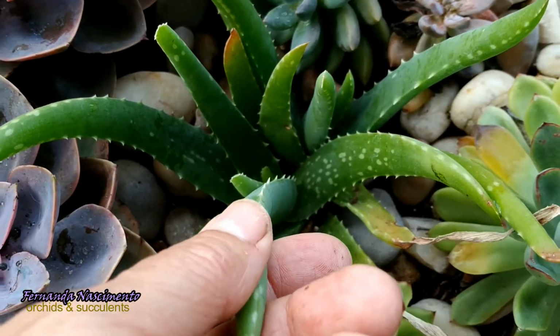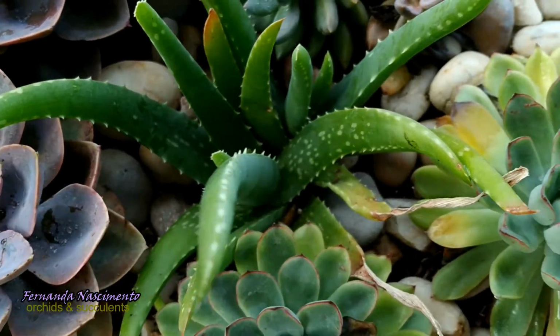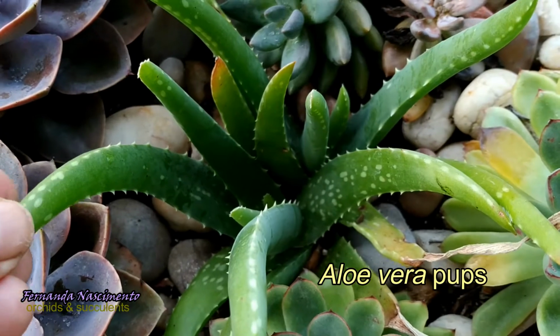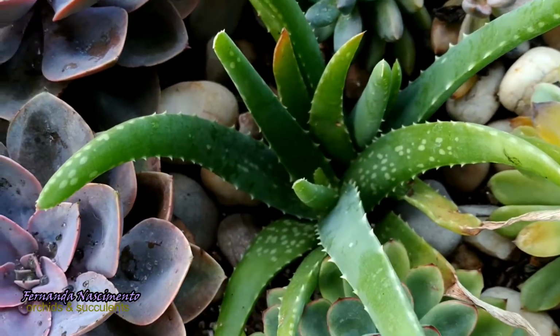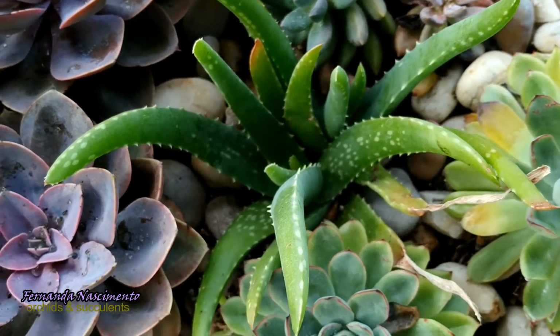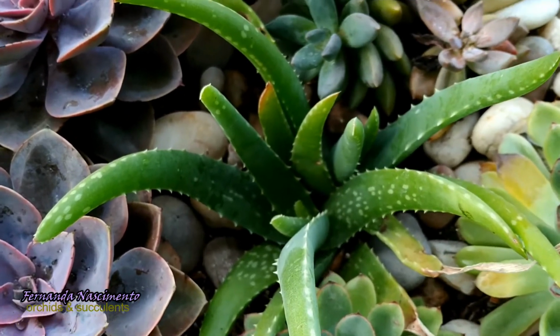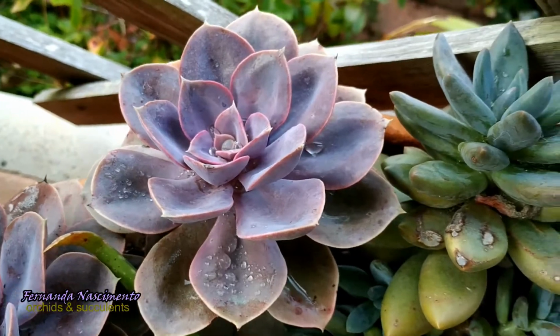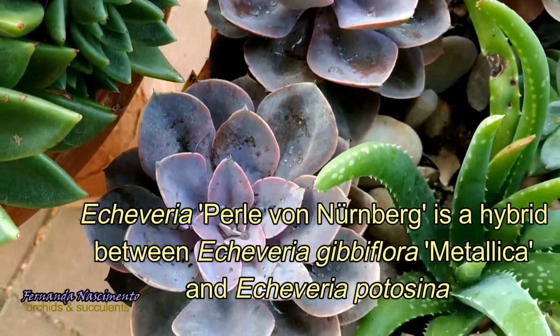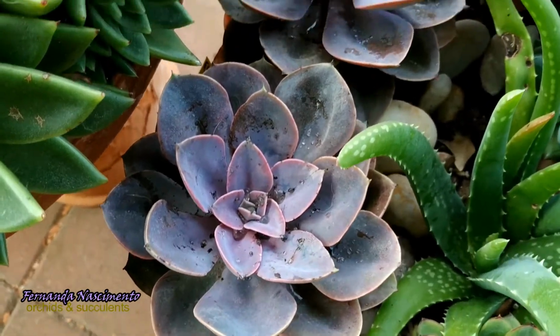This is aloe vera. This might not be able to stay here for long. These are just babies I took from a larger plant, and they are growing so fast. My Pearl von Nürnberg are doing great. They have a beautiful color.